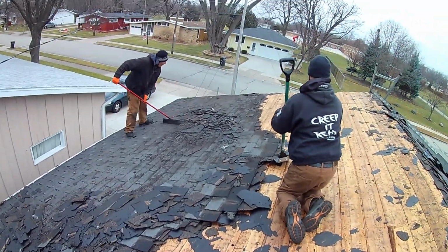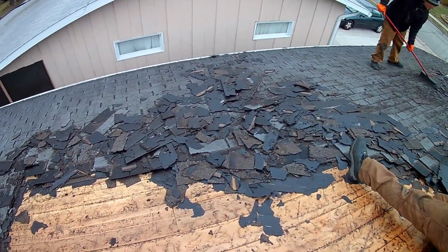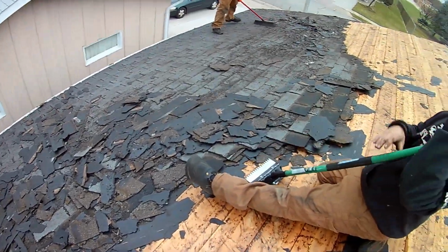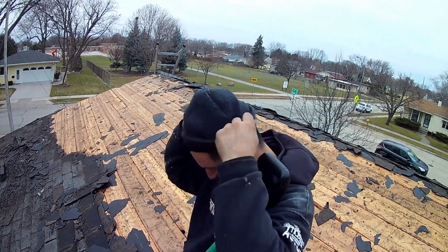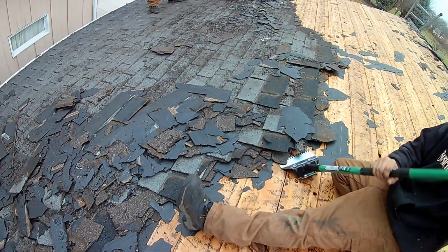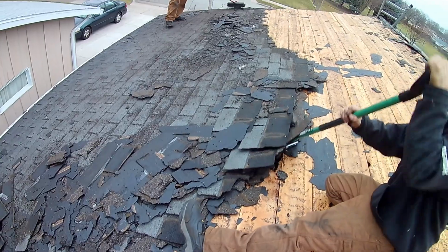Nice and crumbly. That's why we hate 2 layers. But I guess we're guilty. What did we do last week? We put on a 2nd layer, didn't we? Yeah. So the next guy is gonna have problems just like this. Not so much with architectural though.